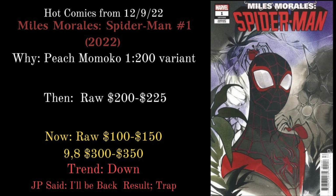But this 1 in 200 was going for ratio, 200 to 225, which is not a bad sign, but probably not one that tells you really should chase it. Now it's 100 to 150, so another trap, about half price. 9.8s are still going 300 to 350, so if you get a 9.8, you're actually doing pretty good, even if you bought in at the 200. But yeah, definitely a trap on this book. Yeah, Peach Momokos haven't held as well since we got past some of those original ones. So yeah, they haven't tended to hold up very well.